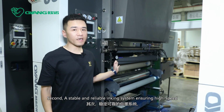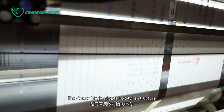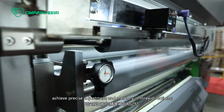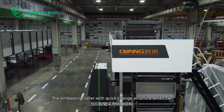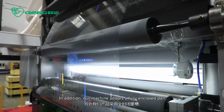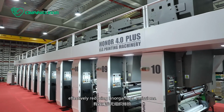Second, a stable and reliable inking system ensuring high speed and high quality printing. The doctor blade adopts a box type structure, achieving precise adjustment and memory in 3 directions. The embossing roller has a quick change structure, which can achieve quick order change. In addition, our machine adopts a fully enclosed pen, effectively reducing unorganized emissions.